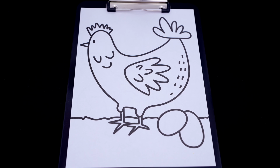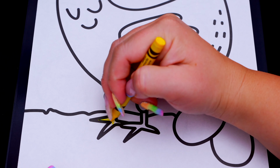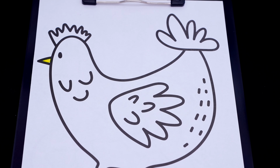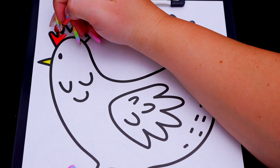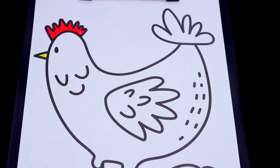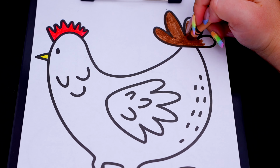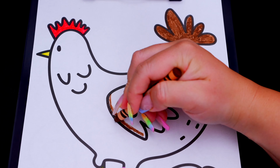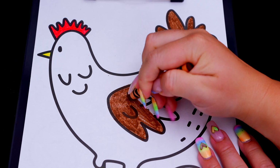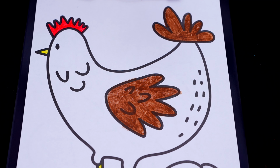Okay, so today I'm gonna color this picture of a hen laying eggs. First, let's color in her beak and her legs yellow. And let's color in the top of her head red. And let's color in her wings and her tail dark brown. And let's color in the rest of her body a lighter orangish brown.